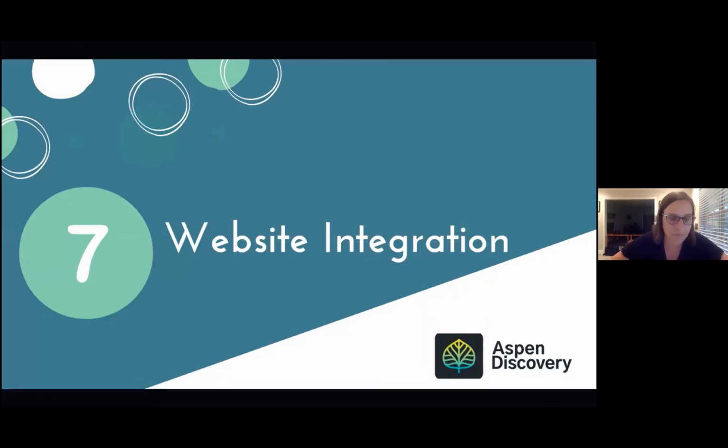Website integration. For most of us, we might have a website hosted for our library, perhaps by the county or the municipality, or maybe your library has their own WordPress site that you work with another company to update, or maybe you have somebody on staff that updates it. With Aspen Discovery, you have multiple options. You can bring website integration directly into your Aspen Discovery interface. So if a user searches, let's say, for a meeting room, or a local city government event, that information will show up on the website.